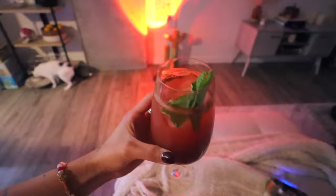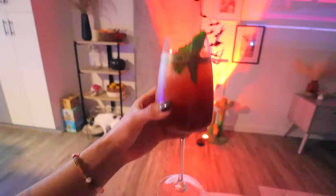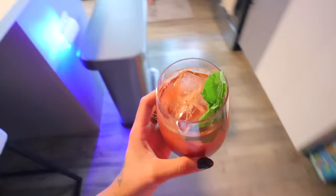Here's the tart cherry juice. It's a lot less red than the one that I usually get, but I think it's good. Now it's time to taste test it. My battery camera is flashing. Cheers. Oh, it's really good.